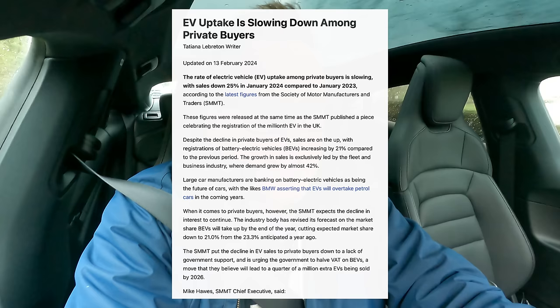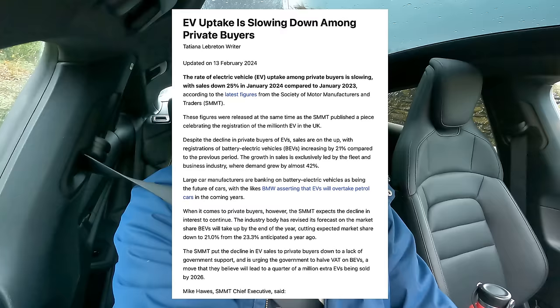Let me pull in here. There's a whacking great bus. I don't know why you're in the middle of the road. Okay, I think it's probably because my car's about twice as wide as the bus, with it being electric.